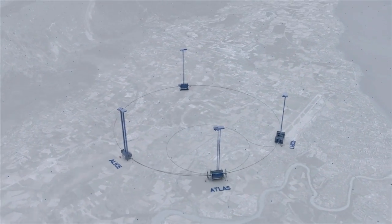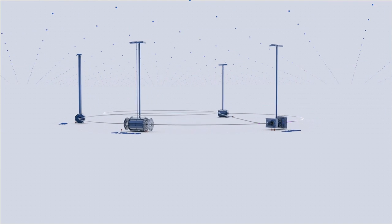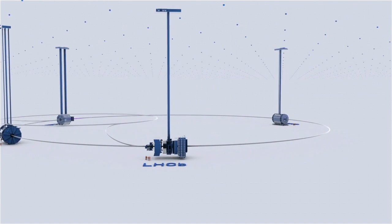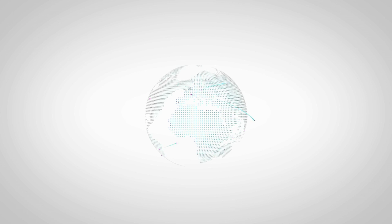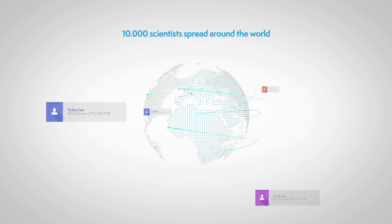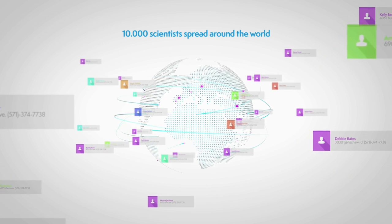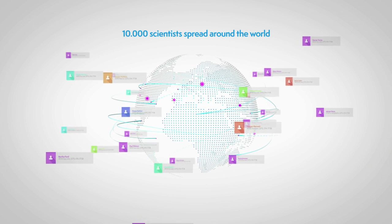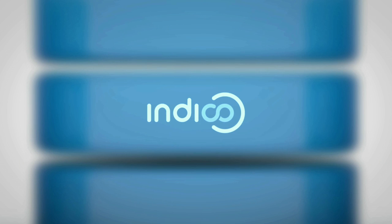Located in Geneva, CERN, the European Laboratory of Particle Physics, has been pushing forward the boundaries of science and technology since its foundation in 1954. It's the home of the Large Hadron Collider, the largest machine ever built by mankind. The LHC experiments are conducted by a community of more than 10,000 scientists spread around the world who need to be in permanent communication across different time zones and sharing information in quick and practical ways. The solution we developed is Indico.